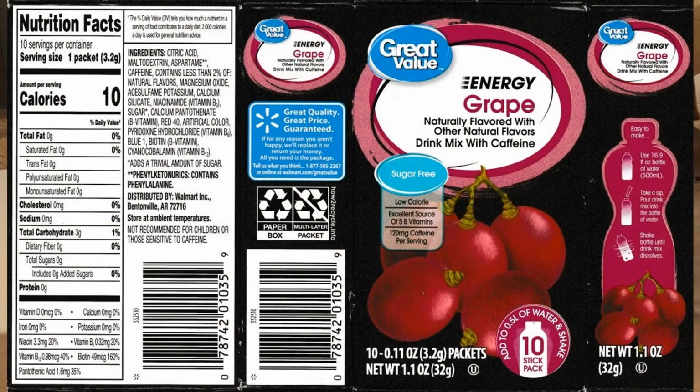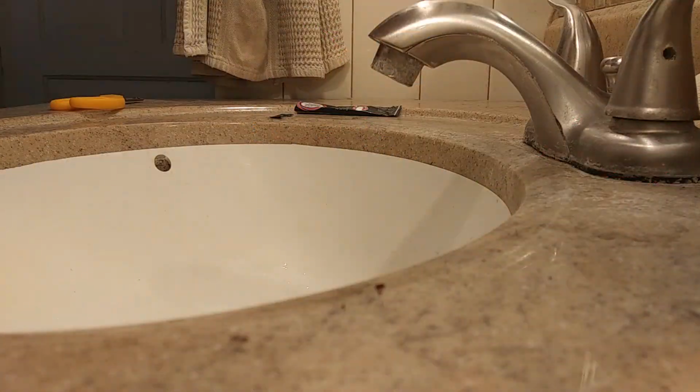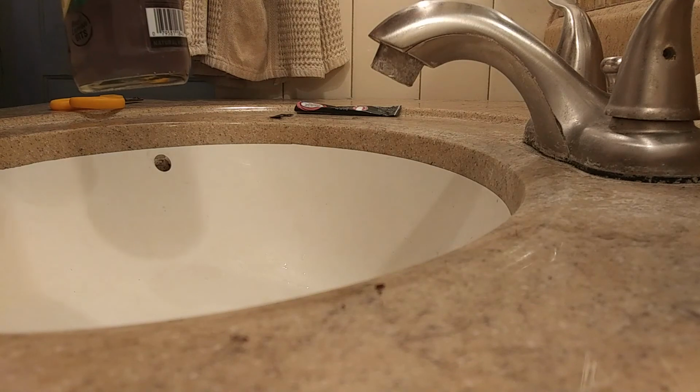That's a good flavor. It sort of reminds me of Kool-Aid, Kool-Aid grape flavor, or like a grape jelly. Not over sweet, very fruity. And it's got B vitamins and lots of other energy ingredients in it other than caffeine. So this is one of my favorite energy drinks in the market.